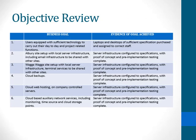This slide shows the key project deliverables and indicators of successful accomplishment. These list the goals to be achieved and the measures that were used to identify that each goal is successfully reached. The goals include setting up of users with appropriate technology to carry out their daily work requirements and the setting up of the servers at both Albury and Wagga Wagga sites. It also includes the cloud-based functions, including data backup facilities, as well as web hosting and other network-based enhancements, including monitoring, time server and storage points.